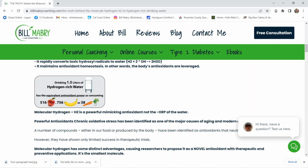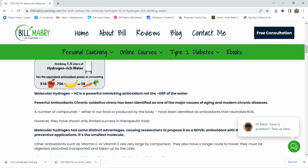Molecular hydrogen H2 is a powerful mimicking antioxidant, not the negative ORP of water. Now, this is what I'm talking about. Those that are doing live demos, or demos on YouTube, testing the alkalinity of the water and the negative ORP of the water, most of them aren't testing the actual H2 concentration in the water, because what they're telling you is that the negative ORP in the water is an indication of an antioxidant, which it is not. Remember what I said: the actual mimicking antioxidant is the H2, not the negative charge. I'll explain a little bit more about that.